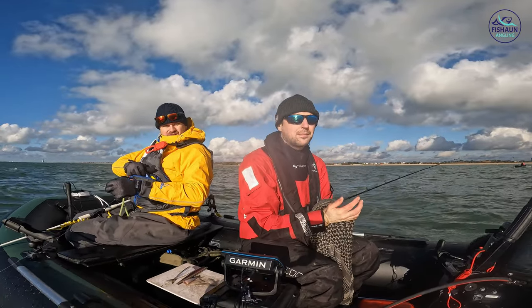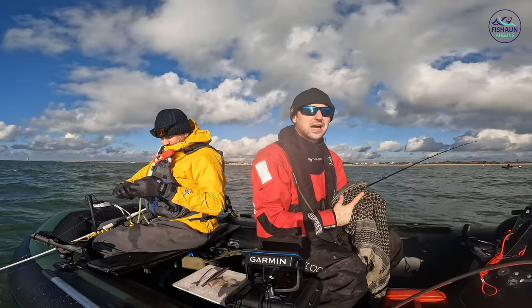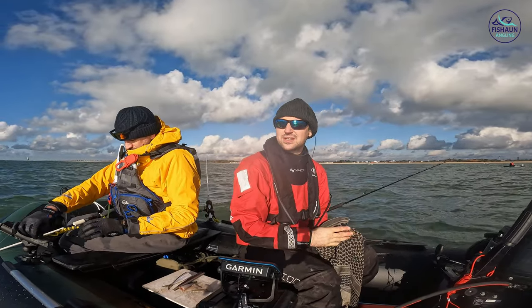We'd normally fish the tide all the way up, but there won't be enough hours in the day today because I want to get back before it's dark. But yeah, we'll stick out for another couple of hours and hopefully get something a little bit different. It's starting to get a lot calmer now, so it's a bit more pleasant.